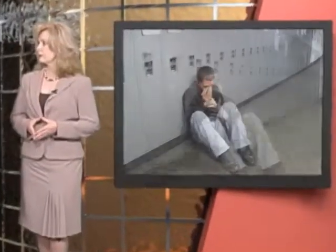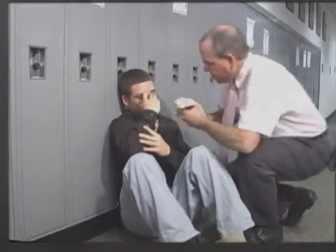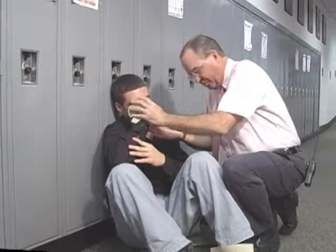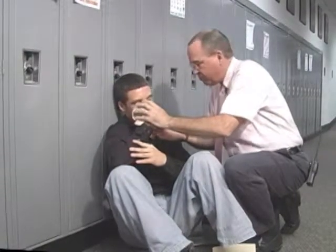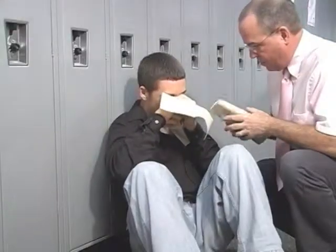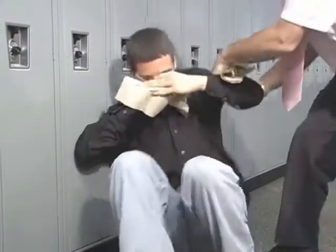In an emergency like a fight, you probably don't have time to find gloves, but you can use a barrier to avoid direct contact with the blood. A thick layer of paper, paper towel, or a clean plastic bag. Again, use direct pressure to stop the bleeding and take the student to the school nurse. As soon as possible, follow protocols for blood exposure and wash your hands thoroughly with soap and water and dry them with a paper towel.